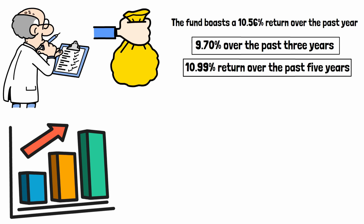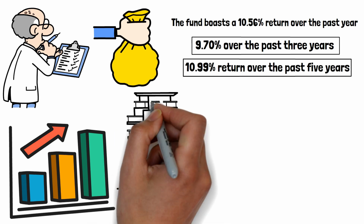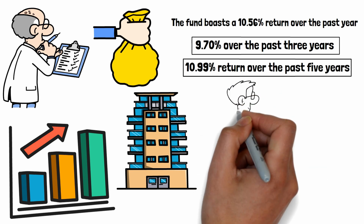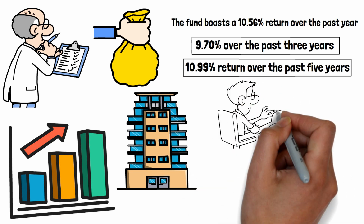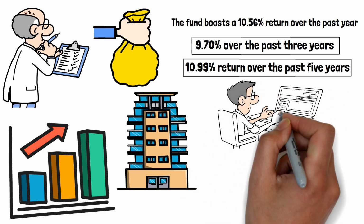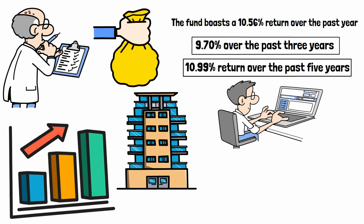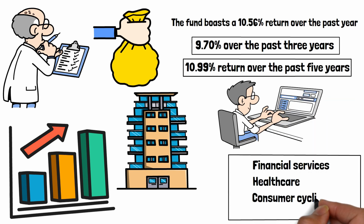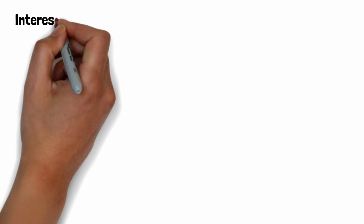One of the main advantages of FNILX is its focus on large cap companies. The fund's current sector allocation leans heavily towards technology, around 32%, with significant exposure to financial services, healthcare, consumer cyclical, and communication services sectors as well.